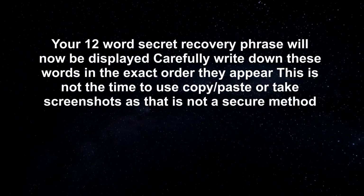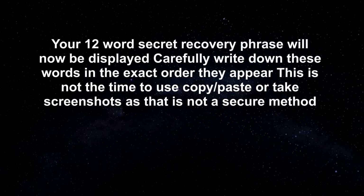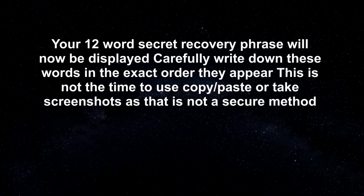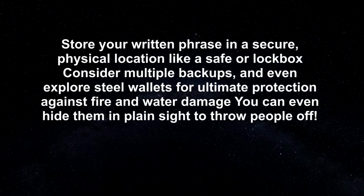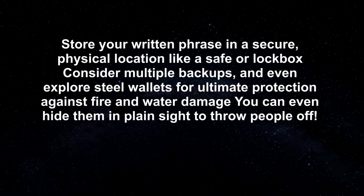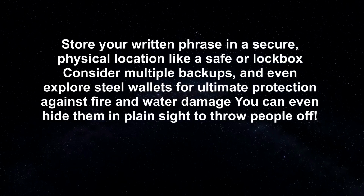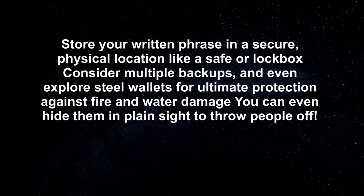Your 12-word secret recovery phrase will now be displayed. Carefully write down these words in the exact order they appear. This is not the time to use copy, paste, or take screenshots, as that is not a secure method. Store your written phrase in a secure, physical location like a safe or lockbox. Consider multiple backups, and even explore steel wallets for ultimate protection against fire and water damage.